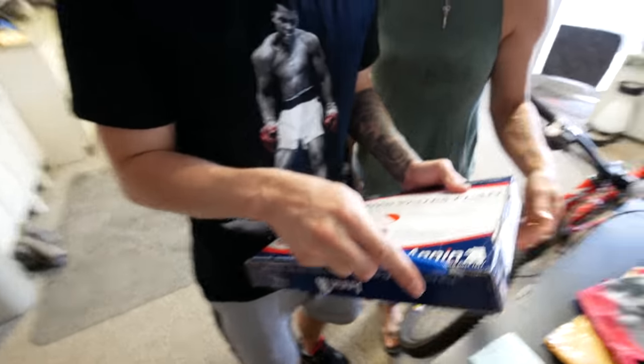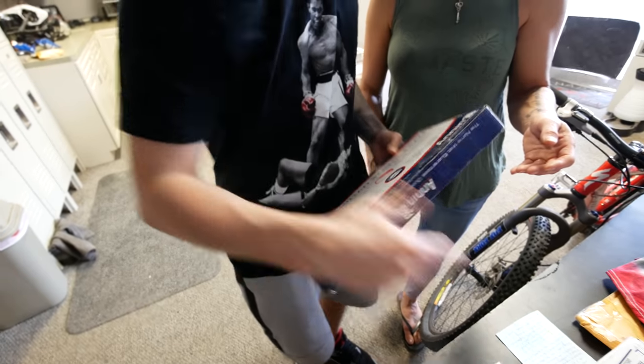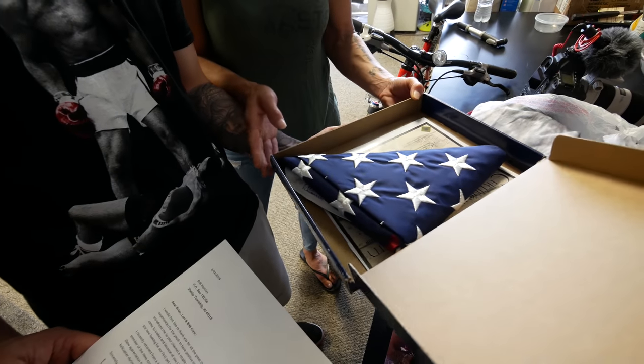We got a flag here. Let me get this one. Flag company or something. I don't know, that's what it says. United States flag. Probably just the box. You think it's just the box? Okay. Who's this from? Okay, it's William Thompson. Do you want to read this? Yeah. Oh my God, it really is a flag. Wait a second. This is legit.